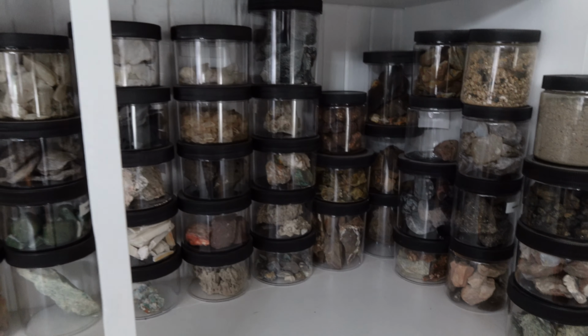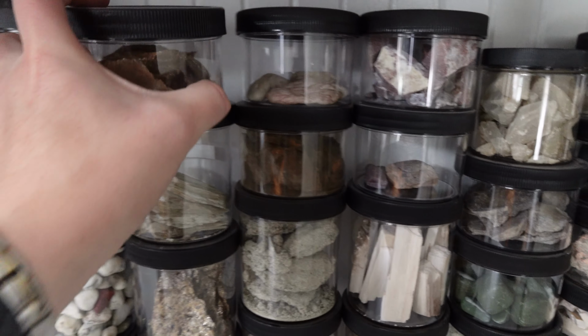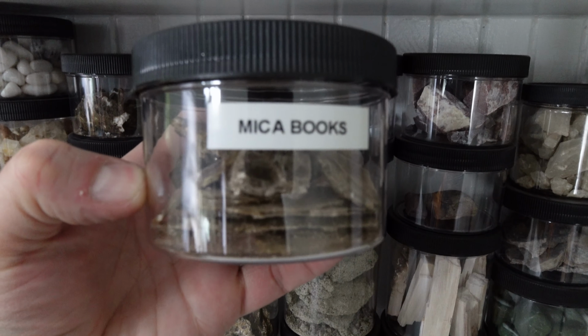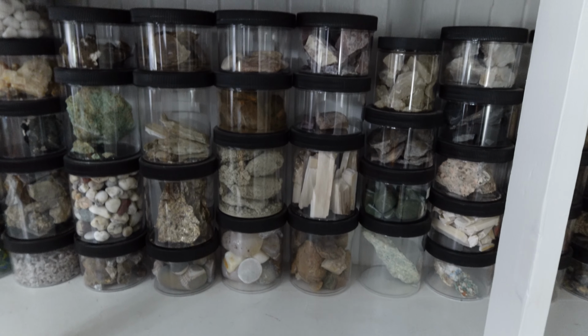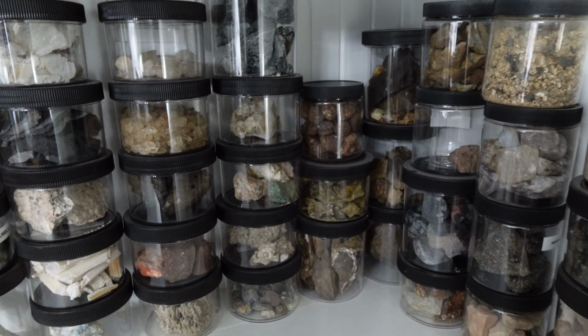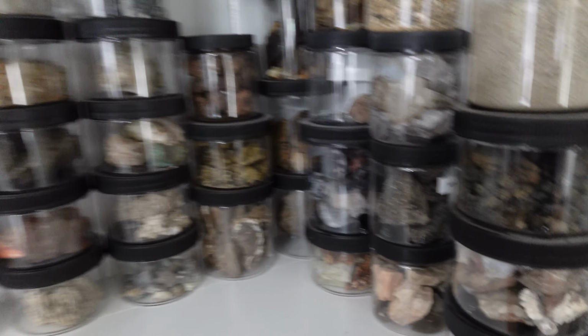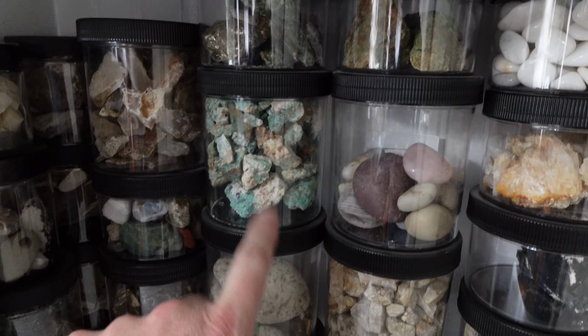And it's a great way of organizing, keeps your pieces dust free, and it's kind of a nice backdrop in a built-in cabinet. Now, all of these jars are mostly designed for cosmetics, but also some of them are food grade, which are meant for gelato. And I get them really cheap. Amazon, eBay, whichever one's the cheapest.